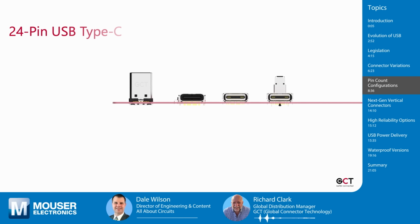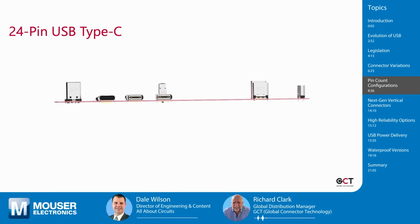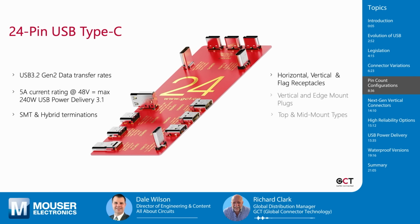Where even higher speeds are necessary, 24-position USB Type-Cs are generally required, offering USB 3.2 Gen 2 and thus 10 gigabits per second transfer rates. A variety of configurations are available: horizontal and vertical receptacles, vertical and edge mount plugs, and top and mid-mount configurations. Surface mount and hybrid terminations are available, and all parts are again rated to 5 amps at 48 volts, supporting 240 watts power delivery capability. Additionally, we have a flag type USB 4200, which is great for use when PCB real estate is really limited. Again, showing the versatility of this connector family.